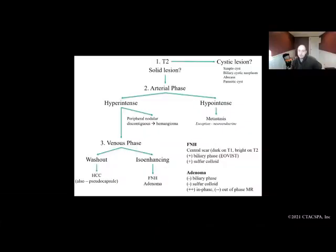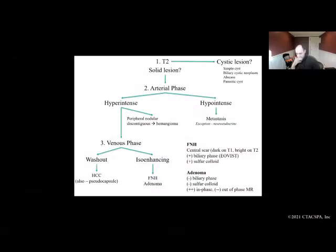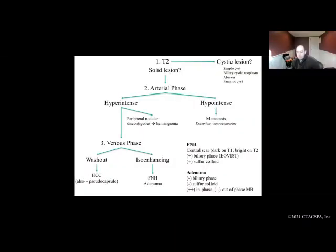But point being, the sulfur colloid scan is looking for Kupffer cells. The biliary phase is basically telling you, are you looking at a lesion that's made up of the normal components of liver parenchyma? If the answer is yes, you're looking at an FNH. If the answer is no, and you're looking at an adenomatous population only of hepatocytes, you'll have a negative uptake on the EOVIST scan. I don't think this is for the ABSITE, but I put it on there for completeness' sake. The other pathognomonic thing for adenomas is that it will enhance very brightly on in-phase imaging because of the fat content.